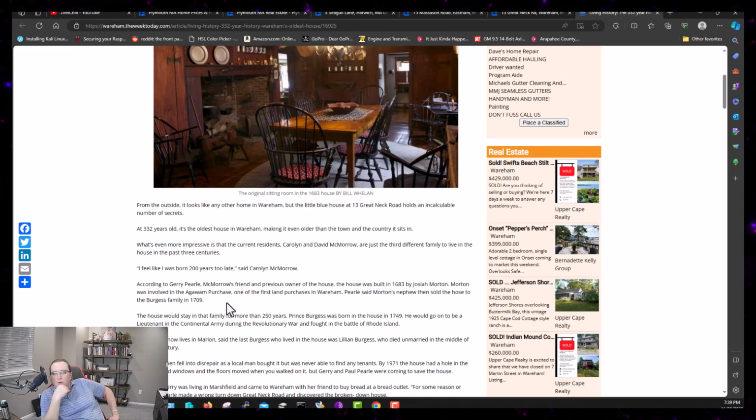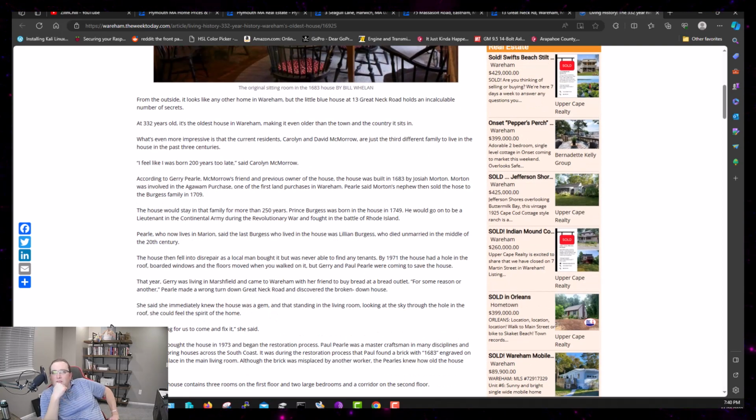According to Gary Pearl, McMurrow's friend and previous owner, the house was built in 1683 by Josiah Morton. Morton was involved in the Agawam purchase. I apologize if I screwed that one up. One of the first land purchases in Wareham, I guess. Anyway, Pearl said Morton's nephew then sold the house to the Burgess family in 1709. The house would stay in the family for more than 250 years. Prince Burgess was born in the house in 1749. He would go on to be a lieutenant in the Continental Army during the Revolutionary War and fought in the Battle of Rhode Island.